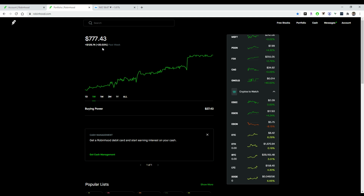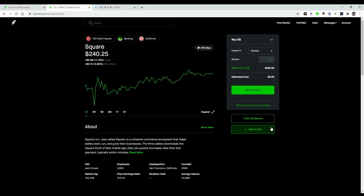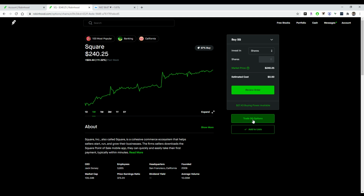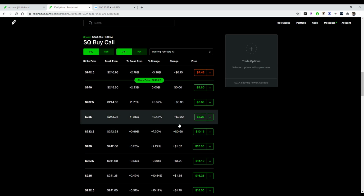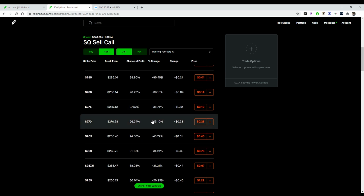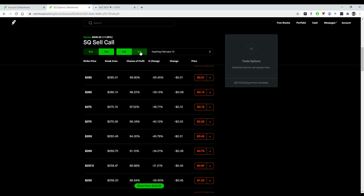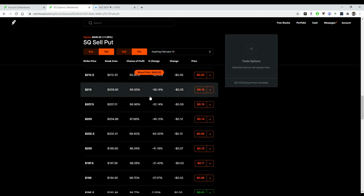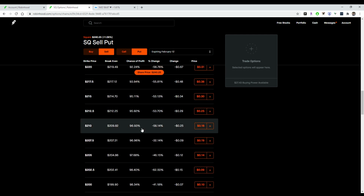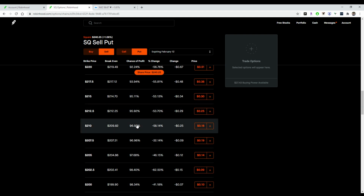So one of the hottest stocks on the market right now is going to be Square. Square has moved up significantly. In the last week, it's made a big $24 move. I'm going to be looking at doing an iron condor for Square. On the call side, I am looking for something a little bit further out of the money, maybe around the 270, 265 range. And then on the put side, I'm going to be looking at something around maybe the 205 to the 200, or the 215 to the 210, something along those lines.